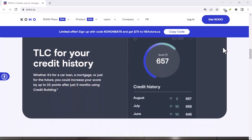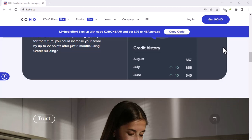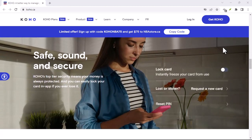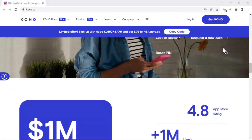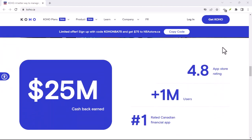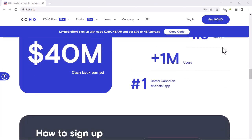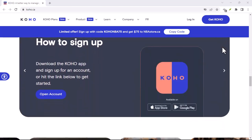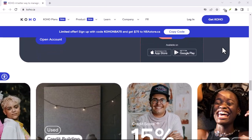CRA deposits. Now, what if you're expecting a government deposit, like from the Canada Revenue Agency, CRA? These guys tend to have their own schedule, independent of your bank. With KOHO, you can expect CRA deposits to hit your account within 5 business days of the scheduled payment date.